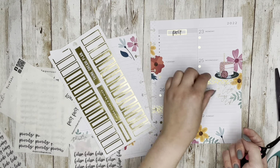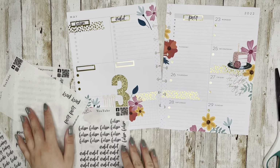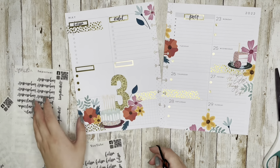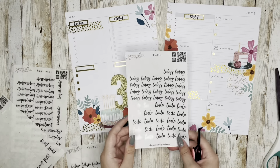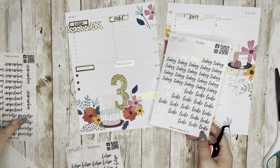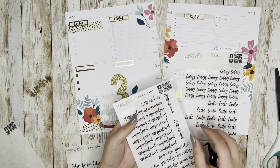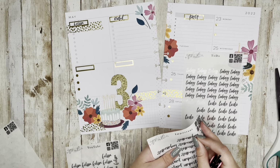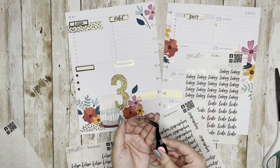So we got rectangle, rectangle, rectangle. I don't need any more of those. And now down here in this section, this one's going to be the analytics box. Today, to do, important, remember. I was thinking remember, although it's going to be longer than that gold foiled box. I'll just try it out and see how that works out.